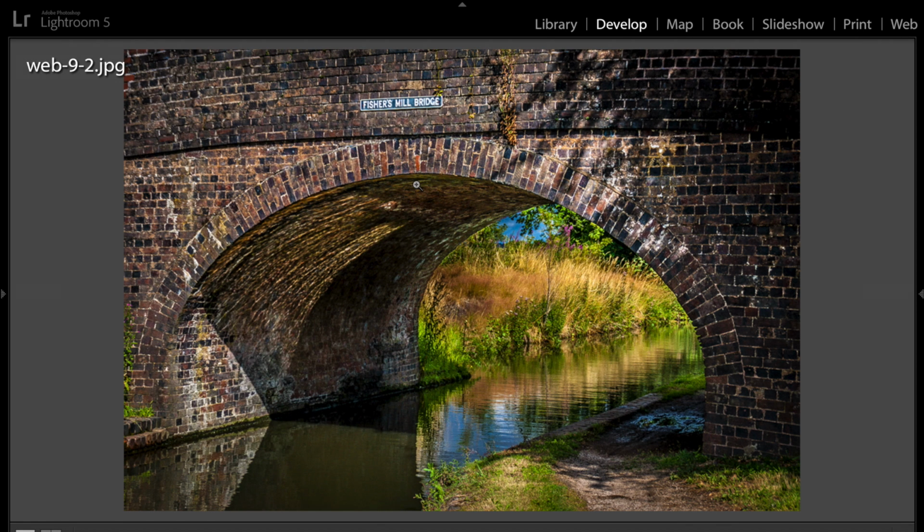This is a cool shot of this archway that's underneath this bridge, and it looks like the lighting was pretty harsh, and we as photographers always have to deal with the light. So in this case you did a really nice job.